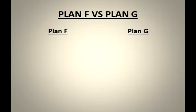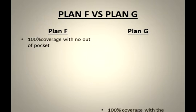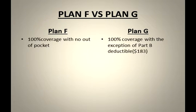Let's compare Plan F and Plan G. Plan F, if you remember, is 100% coverage with no out-of-pocket. Plan G is 100% coverage. The only exception is that Plan G does not cover your Part B deductible, which in 2017 is $183. If you have a Plan G, you're going to have to pay that $183.